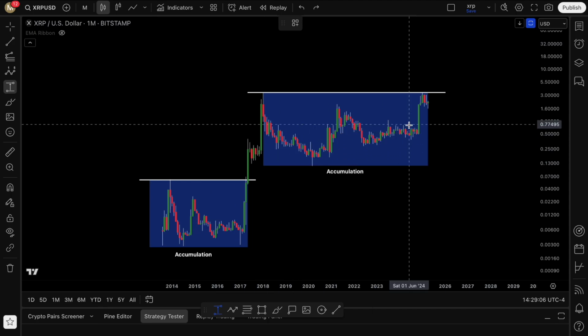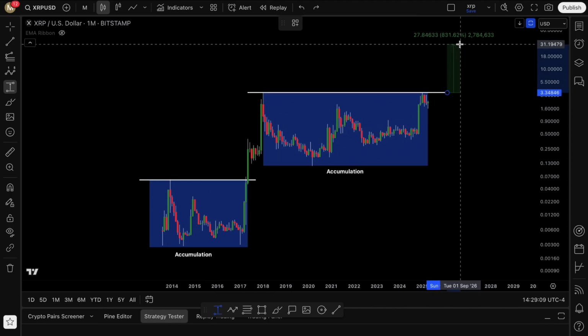Let's now talk about the multipliers that we can expect for XRP in the bull run, my actual price targets.